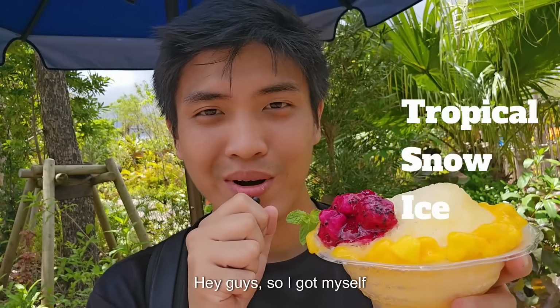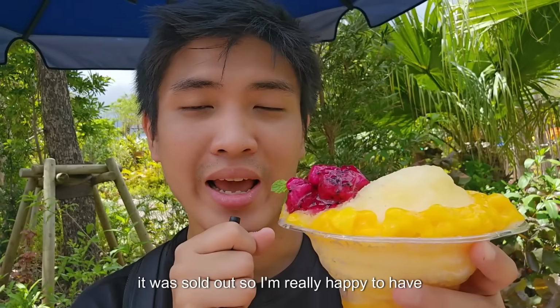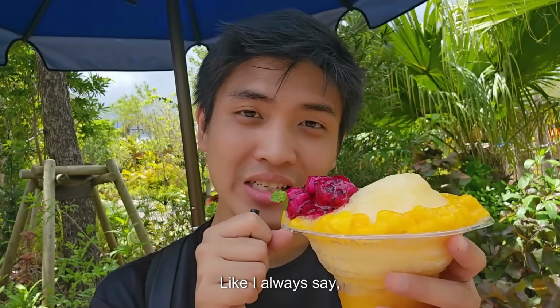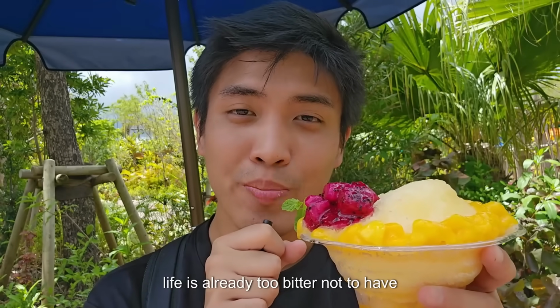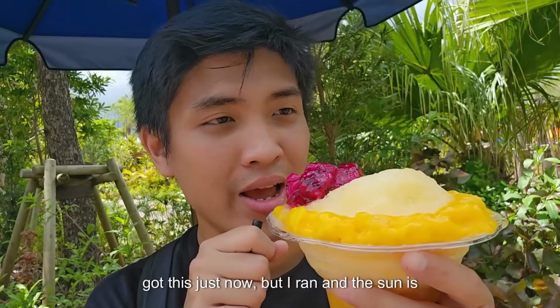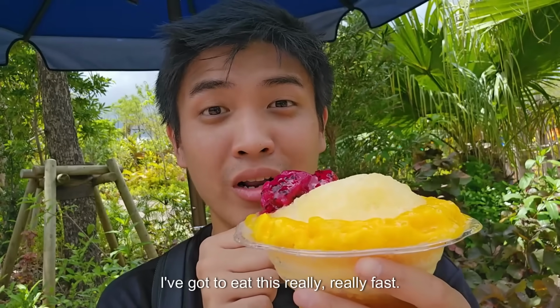Hey guys, so I got myself a cup of tropical snow ice. The first time I came here, it was sold out. So I'm really happy to have this opportunity to eat this today. Like I always say, life is already too bitter not to have sweet things. It actually looked a lot prettier when I got this just now, but I ran and the sun is really hot today, so it's melting really quickly. I've got to eat this really fast.